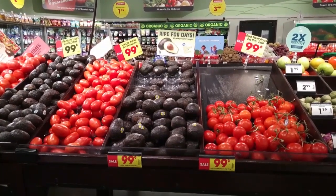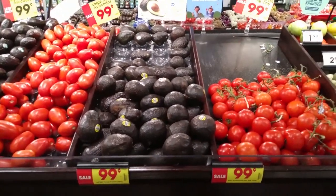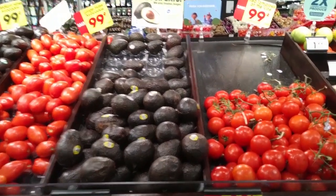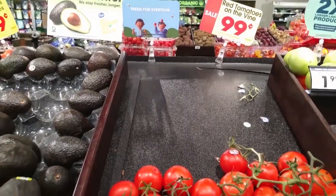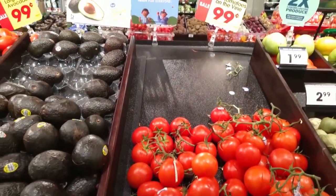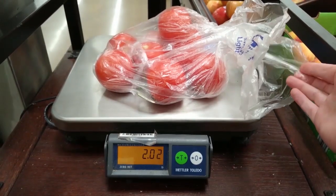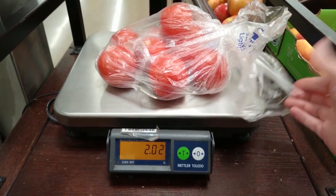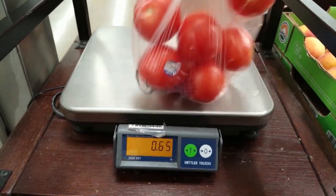And what would an Italian food menu be without some tomato? So I actually get quite a bit. I get 2 pounds of these tomatoes on the vine. And at only 99 cents a pound, it was a priority of mine. Now you will see later in the video, I actually get these by some kind of fluke for cheaper. And here we are, almost 2 pounds on the dot of fresh tomatoes.